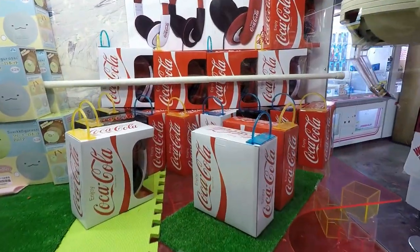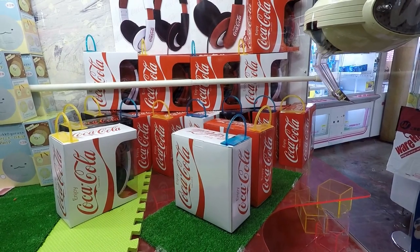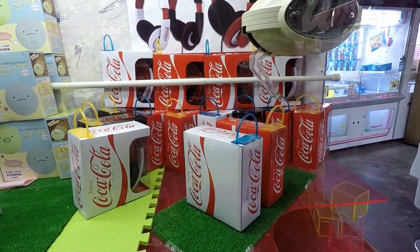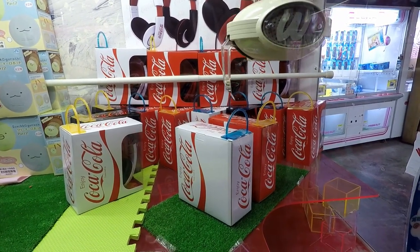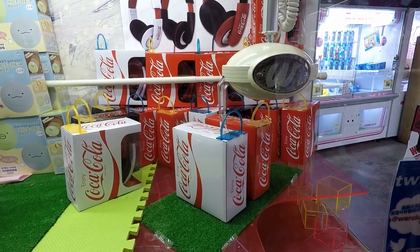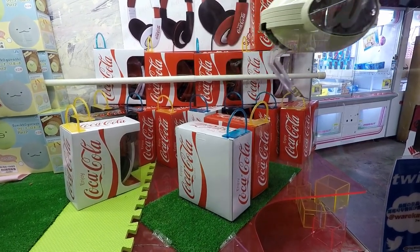Yuck. So we're going to wrap it up here trying to win some Coca-Cola headphones. Wannabe Beats. I hope it's strong enough to pull it over a little bit at least. That was good. That's right where I wanted it, but is it strong enough to pull it a little bit? I don't know. I feel like it is. Oh, it barely made it move.